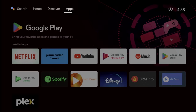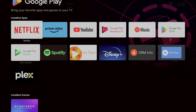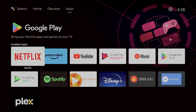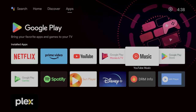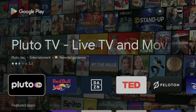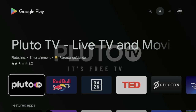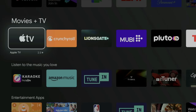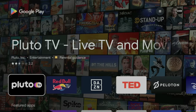Now let's have a look at the complete system apps. Here are all the apps available on this box as standard. I have not installed anything yet, and you have quite a few apps to get you started, including YouTube, Disney Plus, you've got Netflix, Plex, and the Google Play Store. Now this is the TV version of the Play Store designed for Android TV OS. So you are slightly limited to what apps are available, but you can of course sideload all your favorite apps.